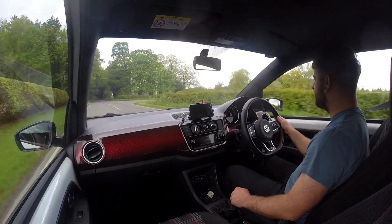I dare say if you put your foot down in a Golf or anything else that's sort of hot hatchy, Polo GTI, I don't know, correct me if I'm wrong, but I can't imagine you get over 40 miles to the gallon if you're revving it all the way around. I don't know.